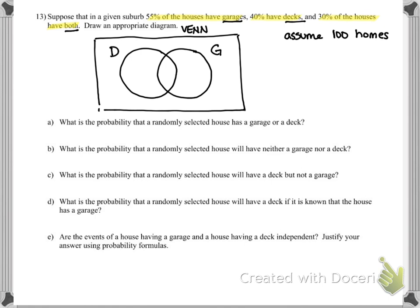Okay. All right. So we've got 30% of the houses that have both. We're going to start there, and we're going to put that 30 smack in the middle where both of the circles interlock. Then we can move to the other numbers.